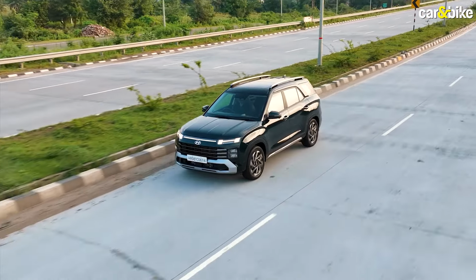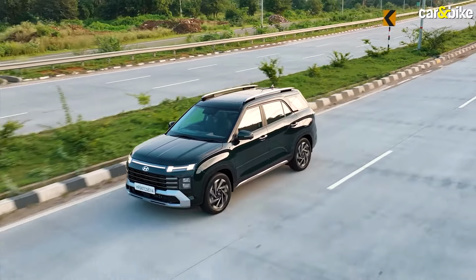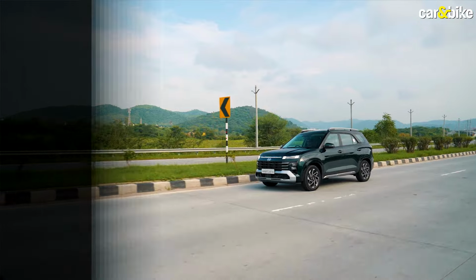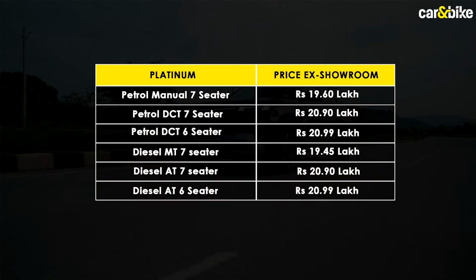And next we have is the Platinum trim. And this trim offers you everything you need and a bit more, because with this trim, you can have both the 6-seater and the 7-seater configuration. Moreover, you can have this trim in both petrol manual and the petrol DCT, apart from the diesel manual and the diesel torque converter as well. More importantly, this is the trim where you get the level 2 ADAS as well. As for the pricing, it ranges between 19.46 lakh to a little over 21 lakh rupees ex showroom.